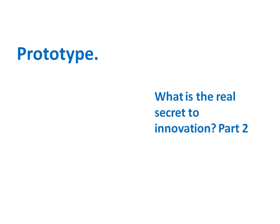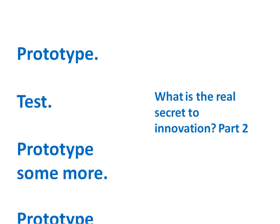So now, the real secret to innovation part 2: prototype, test, prototype some more. I picked up this card here from Hantel, and this shows the Wright brothers airplane. And this is the value of prototyping. Why did the Wright brothers get off the ground before everybody else? It's because they built their own wind tunnel. And what they found out is that everybody who was trying to build an airplane, from Langley to Chanute, everybody else, had basic data from Octave Chanute that was wrong.